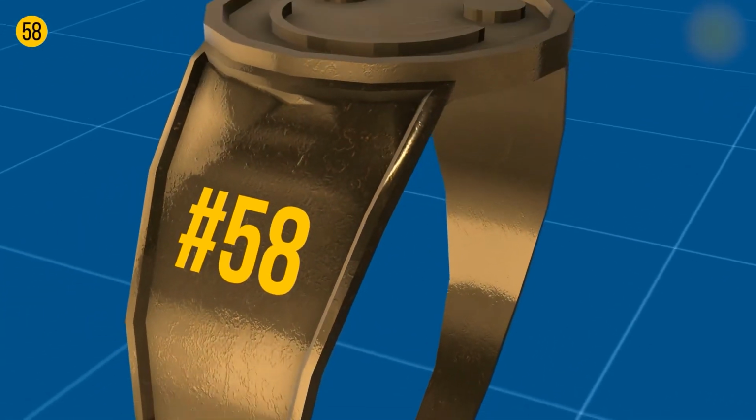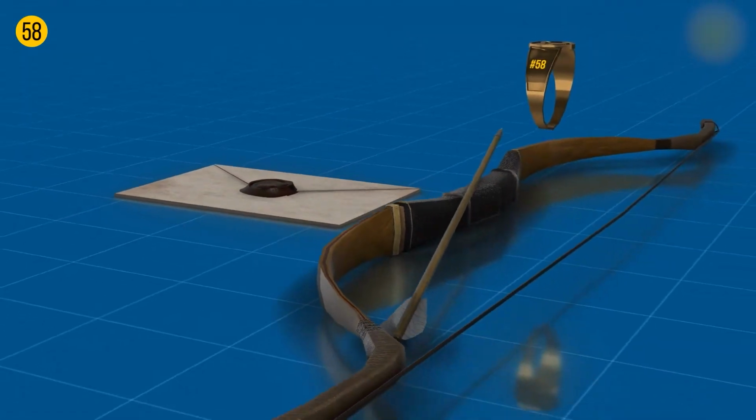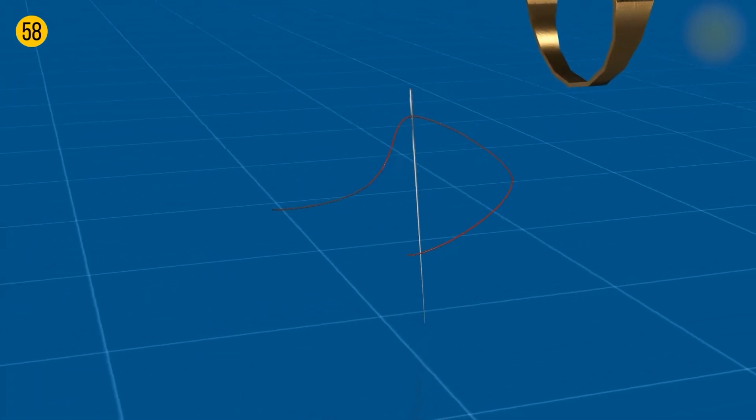Rings used to be more than a stylish accessory. The nobility used rings as a seal. Archers wore rings to protect their fingers from bowstring injuries, while needlewomen wore them against needle pricks.